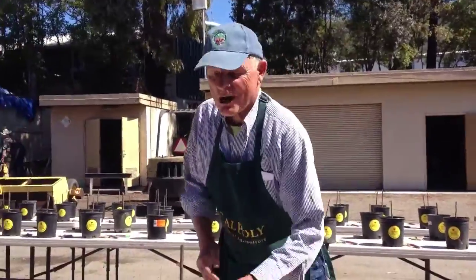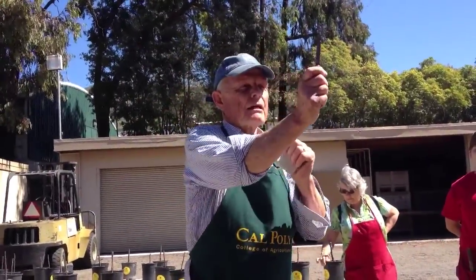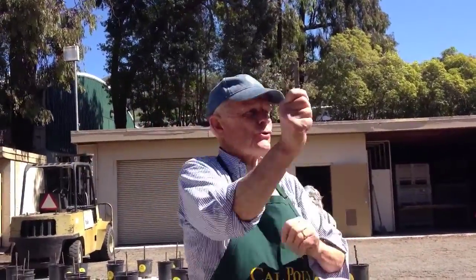We're going to give you a very sharp knife. These are very sharp on one side, on the flat side. Not sharp on the round side. The round side in the kitchen is usually the sharp side. Today, this is a grafting knife, and the sharp part is the flat, straight surface.